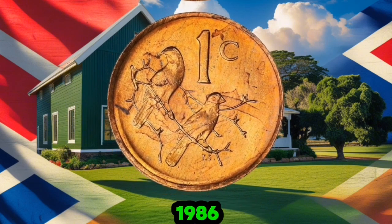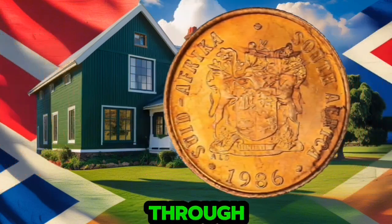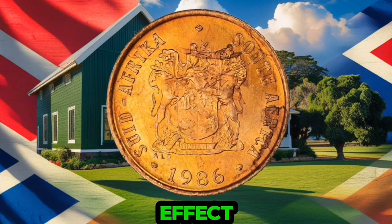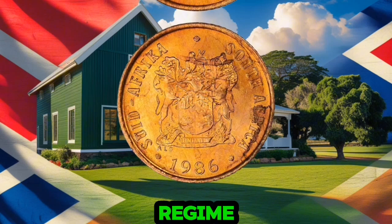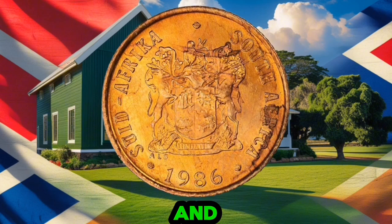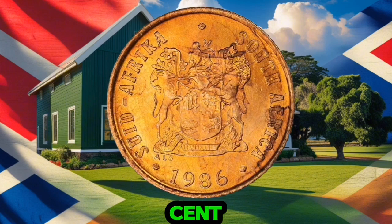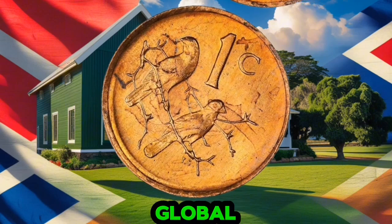Now, let's talk about the historical context behind this coin. The year 1986 was quite a time in South Africa. The country was going through major political changes, and apartheid was still in effect. This was the last decade before the end of the apartheid regime, and the country was experiencing tension, protests, and international sanctions. The 1986 1-cent coin was minted during a period of great national and global change.